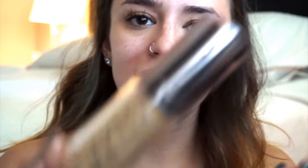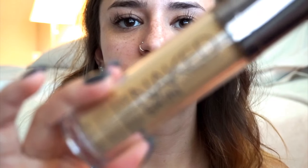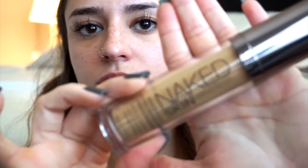Okay, as I was saying though, I mixed this. This is the Naked Skin Weightless Ultra Definition Liquid Makeup. Oh my god, I am obsessed with this. What I was looking for was just a very lightweight foundation that I could wear. At the time I wanted something darker because I was wearing a lot of fake tanning, and I knew that summer was right around the corner and I was going to be even more tan in general.